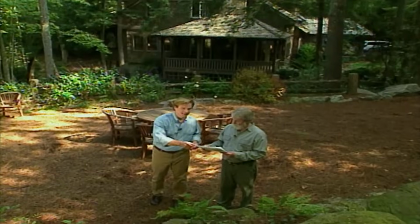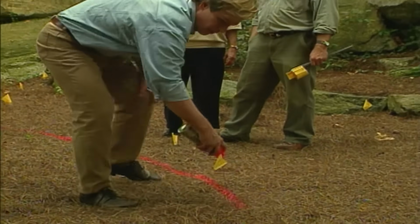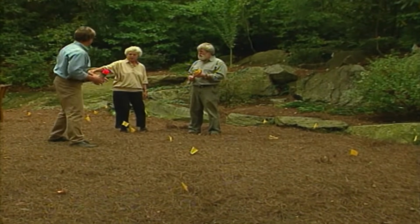That's right. Now when I lay out this space, I'll use a couple of tools. I'll use surveyor's flags and surveyor's paint. Now this will help me delineate between the walkways, the flower beds, as well as indicate where the trellis goes and the arbors. I'll also employ the help of John and the homeowner through the entire process.